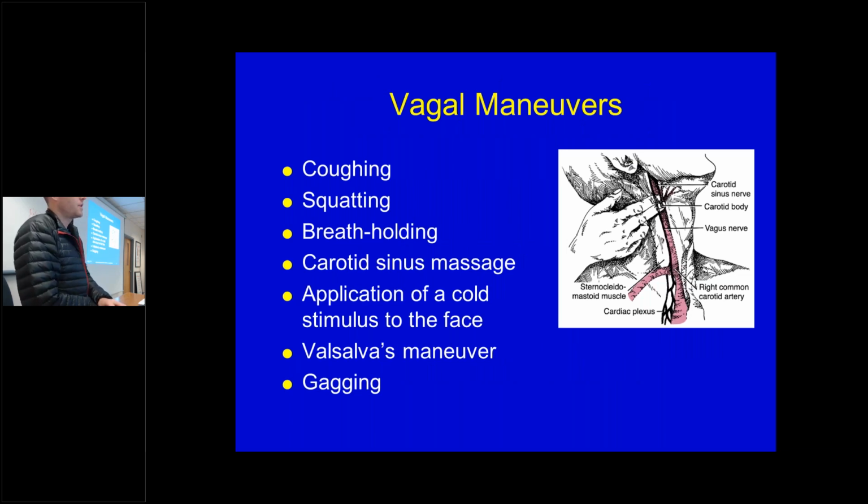So you guys understand where you're palpating with the carotid, right? Because the carotid is that whole length of the neck. You want to get kind of where that bifurcation is. That's where those baroreceptors are, and that's where you're massaging.